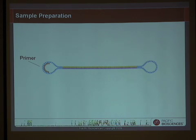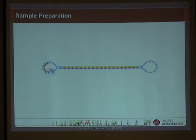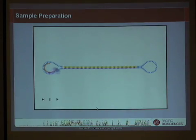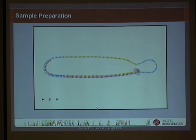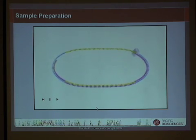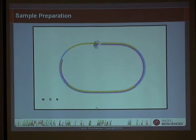We prime into the single-stranded portion of that hairpin, and then after the polymerase is added, it's immobilized into the DNA guide. It sequences through that insert, swings around the backside, and then spontaneously begins sequencing the antisense strand without any intervention.